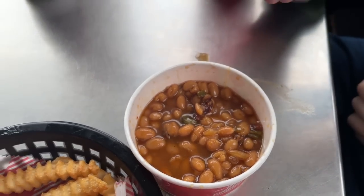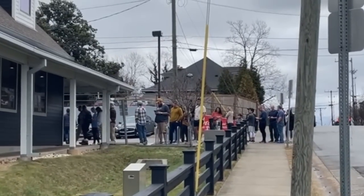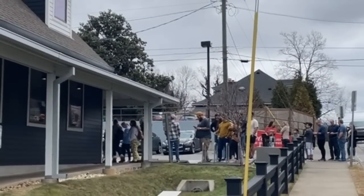I don't know if it's because my mouth is partially numb right now or if I've just become acclimated to the taste, but I'm really enjoying this chicken. The first 2 bites were very, very hot, but now that I'm more accustomed to the kick and the burn from the heat, I'm really enjoying this hot chicken. Now, we got to Hattie B's about 15 minutes before they opened here this morning.